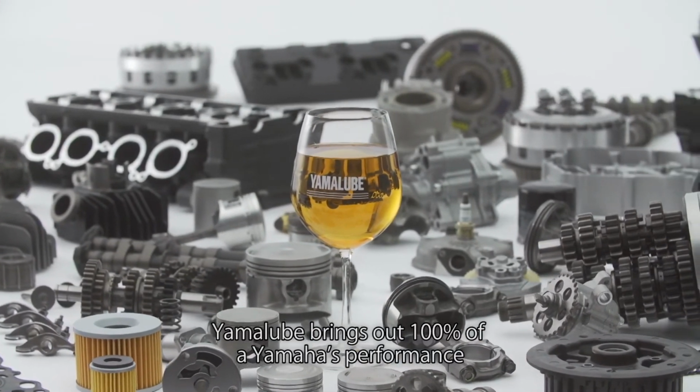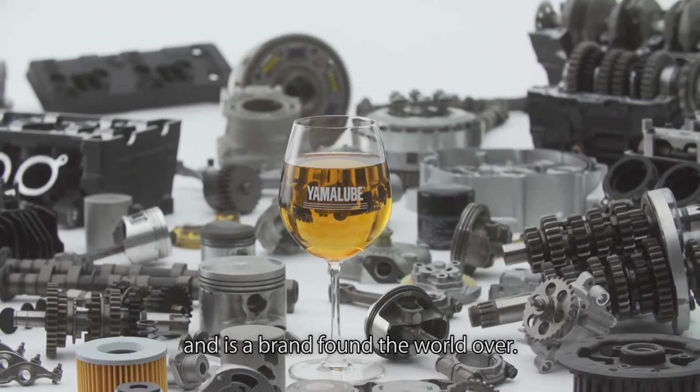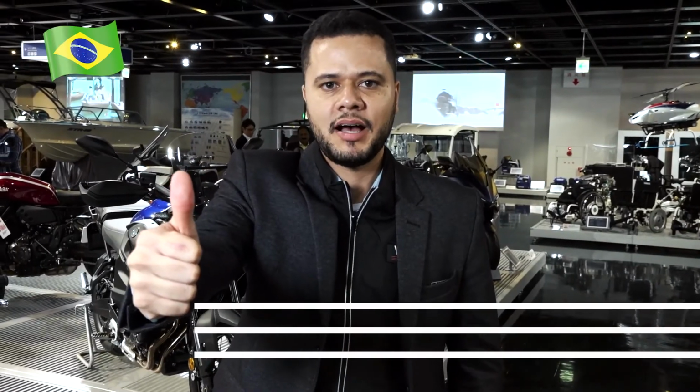Yamalube brings out 100% of a Yamaha's performance and is a brand found the world over. If you want the best for your Yamaha, you need Yamalube. Use Yamalube. It's the best oil for your motorcycle. You know, your ride will go the distance with Yamalube. Each Yamalube oil is formulated to best suit your Yamaha. Yamalube is the best for Yamaha.